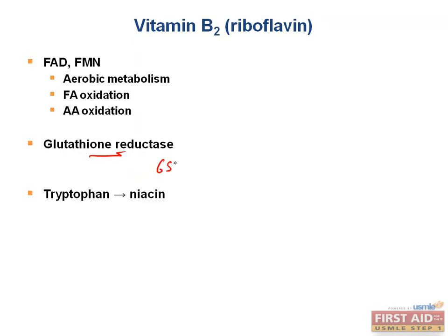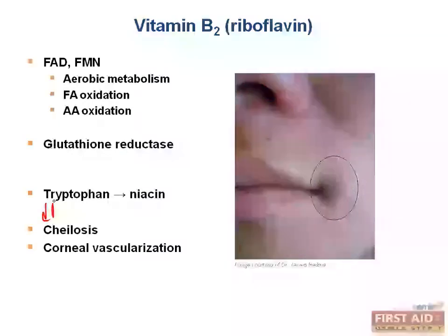It reduces GSSG, which is the oxidized form of glutathione, to the reduced sulfhydryl form, which is an important antioxidant. Since erythrocytes are very sensitive to oxidative damage, patients who can't reduce glutathione due to vitamin B2 deficiency can get anemia. Deficiency in vitamin B2 can also cause the 2 C's, which are chelosis and corneal vascularization. Chelosis is inflammation of the lips, with scaling and fissures at the corners of the mouth, as you can see here.